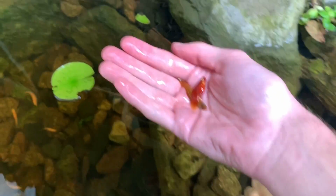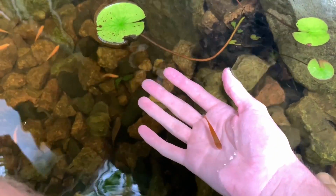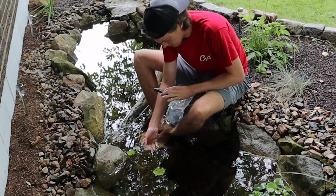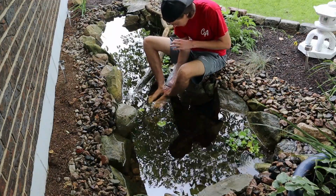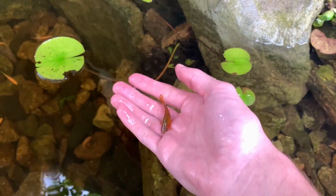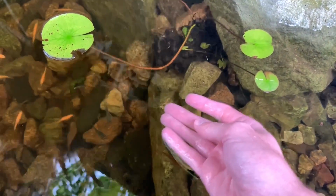Oh, we got a molly and a platy right there. The shorter one is the platy that just jumped out, and that bigger one right there is the molly. Where'd the platy go? Oh, there he is. We're gonna get the rest of these guys out. We'll just grab this molly right here. I got that molly. These mollies aren't really anything crazy, but we'll still add some kind of color to the pond. Beautiful little guy right there.